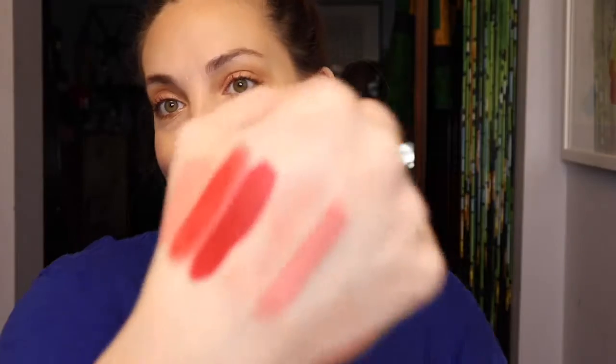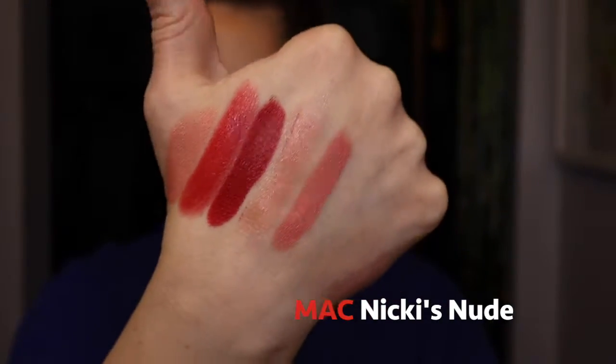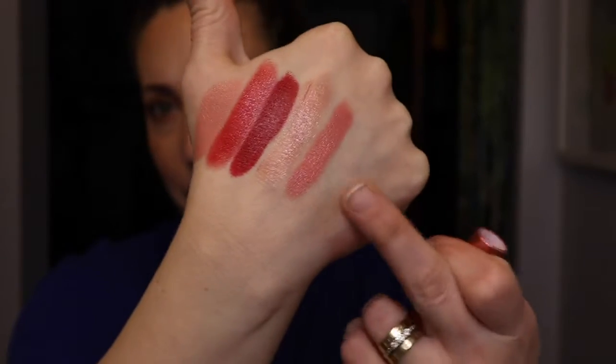This is Nicki's Nude. This is one of Nicki Minaj's pink lipsticks. And the reason why I love this so much is that I will use it as a cream blush. I do wear it as lipstick as well, but cream blush is where it's at. Obviously I shouldn't have to tell you what's what, right?